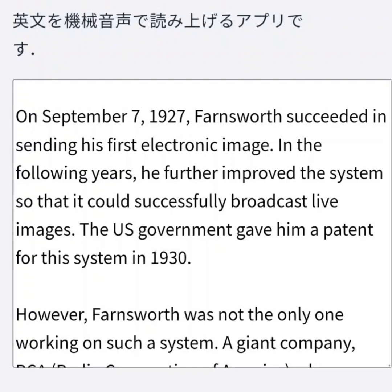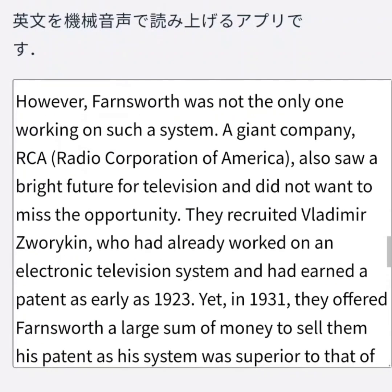In the following years, he further improved the system so that it could successfully broadcast live images. The U.S. government gave him a patent for this system in 1930. However, Farnsworth was not the only one working on such a system. A giant company, RCA, Radio Corporation of America, also saw a bright future for television and did not want to miss the opportunity. They recruited Vladimir Zworykin, who had already worked on an electronic television system and had earned a patent as early as 1923.